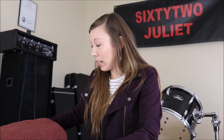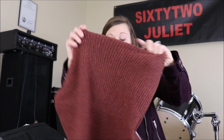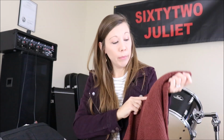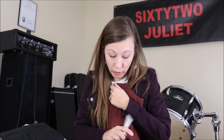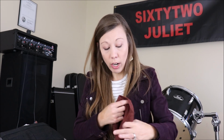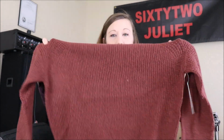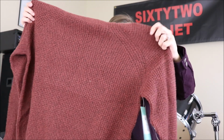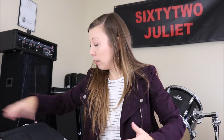I think part of it is I don't get a lot of weird patterns or anything like that in this box. I'm more of a solid colored type gal. So first off, oh, this is soft. This very soft sweater. The brand is Abound, and it is an extra small, and you can see the color. Looks like it's the kind that's meant to be a little boxy, but doesn't look like it's too bad. So I have high hopes for that.